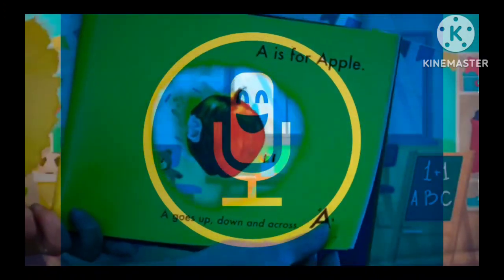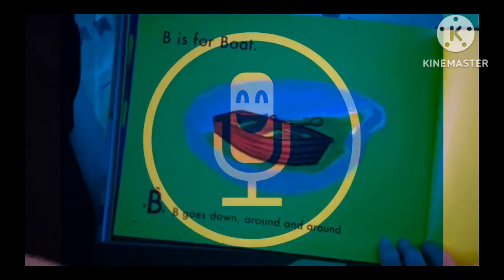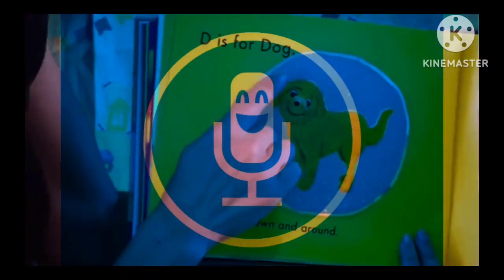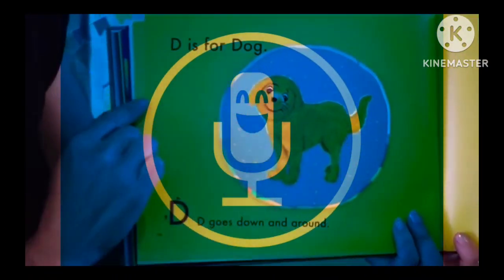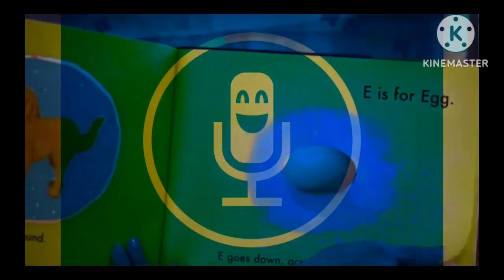A is for apple. B is for boat. B, b, b. C is for cat. C, c, c. D is for dog. D, d, d. E is for egg. E, e, e.